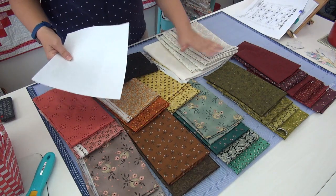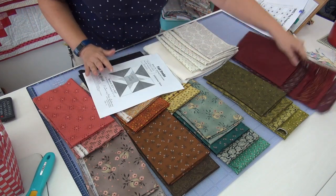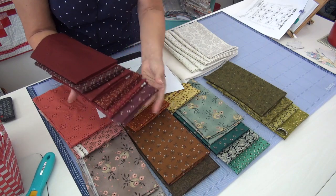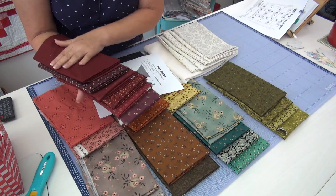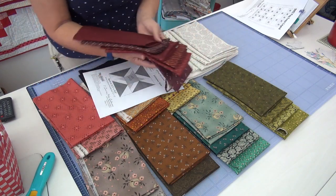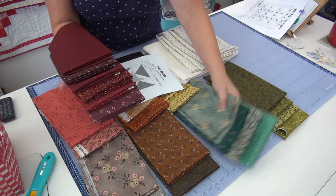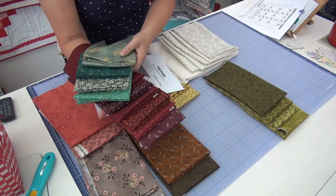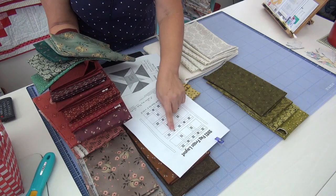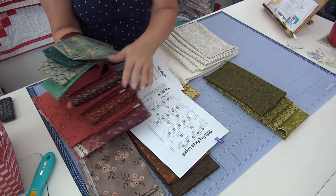Well, with what I have here, I definitely want to put mostly burgundies in every block. If I can put some burgundy in every single block, I think that is going to help all 9 blocks really hold together. Plus, I think I'm going to do those cornerstones for the layout with the burgundy and teal. So these blocks here will all be this burgundy and teal.